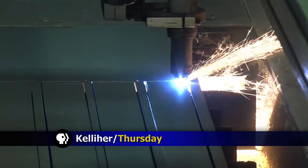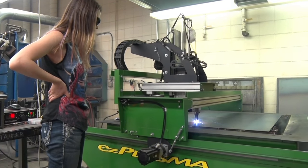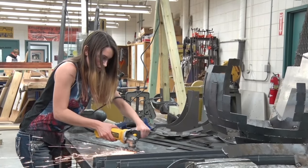With new technology popping up every day, one local school has been taking advantage of popular inventions like 3D printers and laser cutters. For this week's In Focus, our Brenda Mack gives us a look into a fabrication lab.